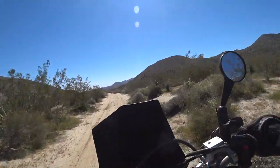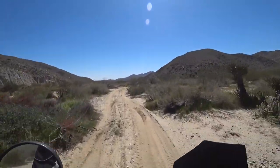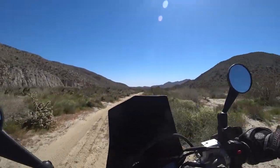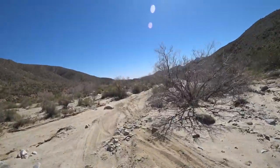Oh, almost went into a cactus. This is where having nice knobby tires really helps. Another cactus. Another thing that helps too is to keep your speed up.